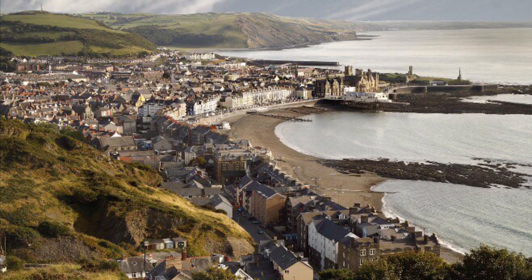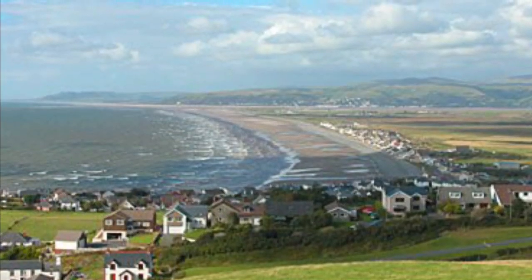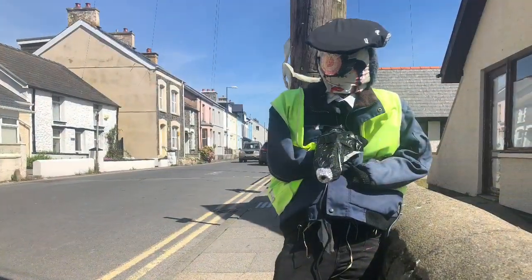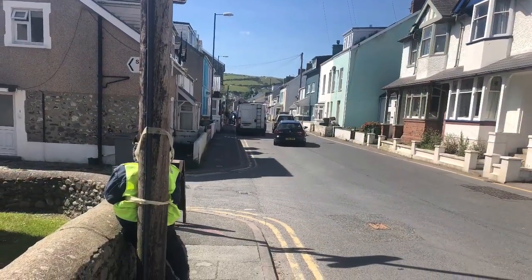Aberystwyth being a beautiful holiday area. If ever you're down this way, we're slightly north of that at a place called Borth, and this is the coastline, where the local traffic police are somewhat to be desired. They're obviously on a kind of junior pay grade or something, even strapped to the telegraph pole, as you can see.